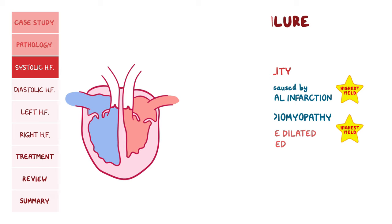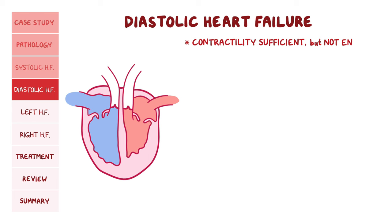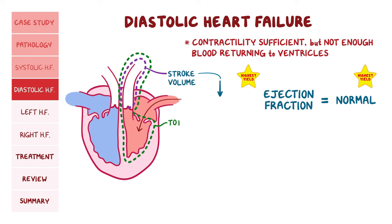Now, in addition to systolic heart failure, you've also got diastolic heart failure, which is where the cardiac contractility is sufficient, but not enough blood is returning to the ventricles. In this case, again, the stroke volume is low, but the ejection fraction is normal. So, for example, the total volume might be lower than normal, say about 69 milliliters, and we pump out 44 milliliters. So, if we divide 44 by 69, we get 64%, which is within the normal range.